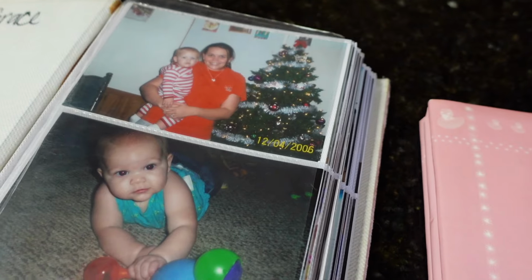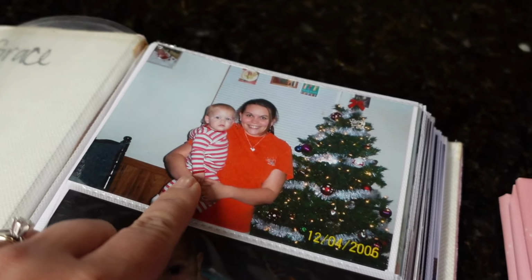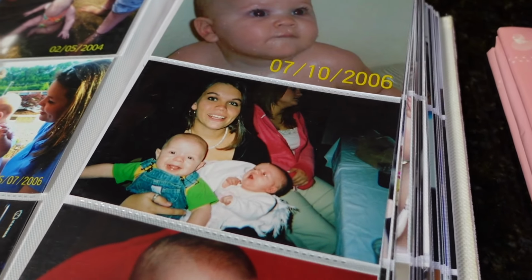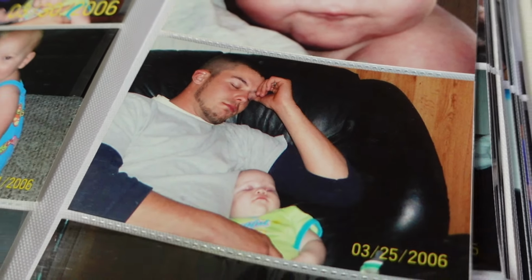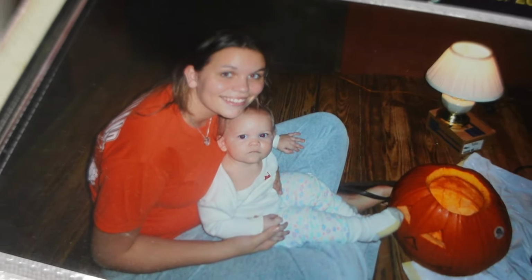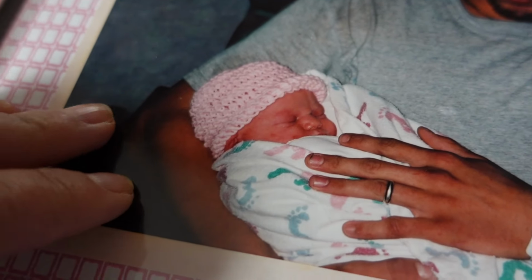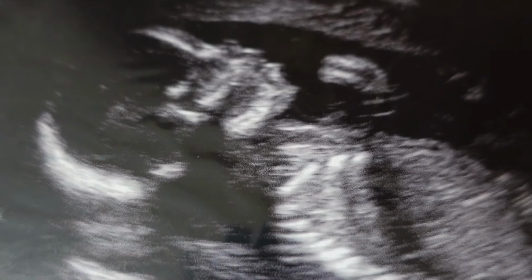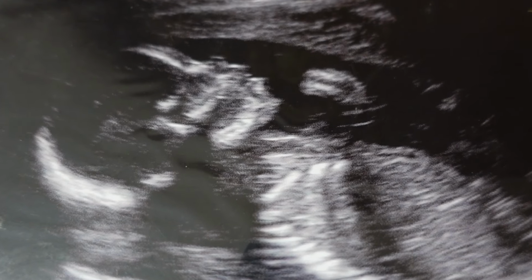So yeah, it's just been sweet to reminisce through some of these pictures. There's Kylie and I when I was only 20 years old and she was one. A couple pictures of Kylie there. Just sweet, sweet memories. There's one of Josh kissing Kylie. There's one of Josh and Kylie sleeping. Just sweet, sweet, precious little pictures. There's one of me and Kylie carving a pumpkin when she was about one. That's when she was born. There's her little ultrasound profile in there. So sweet. So yeah, I'm just looking through all these pictures and gonna choose a few of them.